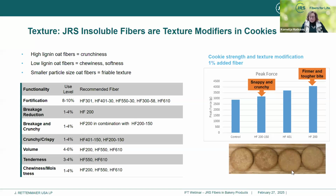So my coworker had made these sugar snaps with different fibers. And you see here 200-150, when these were subjected to some sensory analysis, it had more snap and crunchiness, whereas the one with HF200 had a tougher bite. But at the same time, this is the one that's least likely to crack and break.